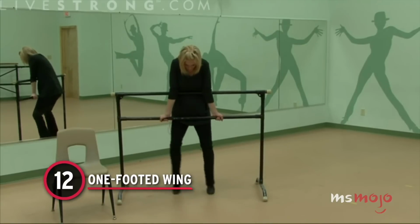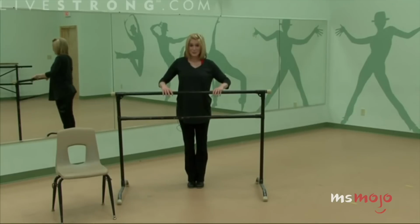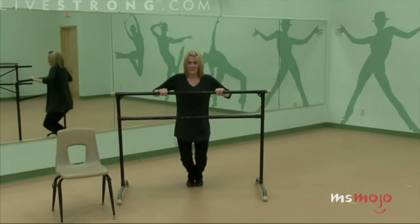Number 12, one-footed wing. In tap, a wing is a 3-part move that involves scraping the side of your foot out, brushing it back in, and then ending with a flat, full tap using the balls of your feet.